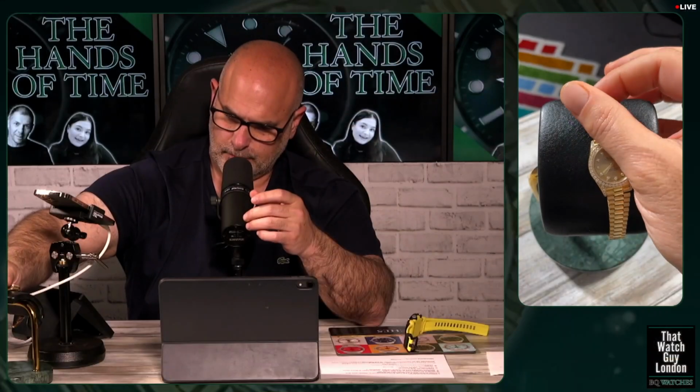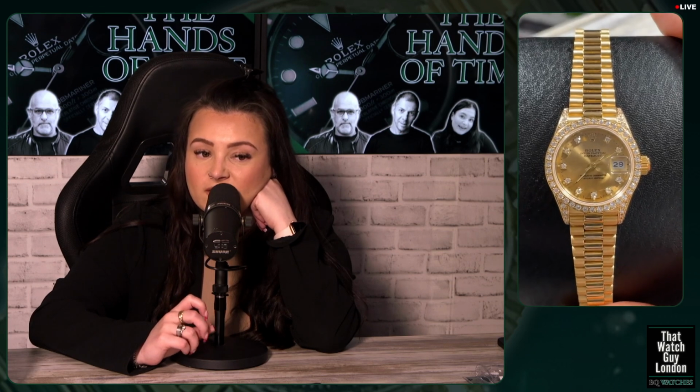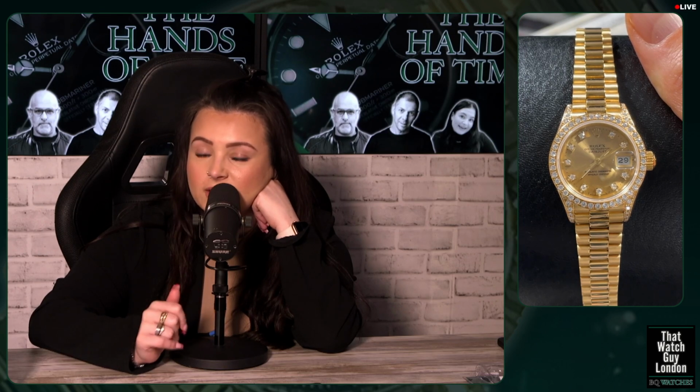So this is a Datejust 69158. It's 1990. And it's got the diamond bezel, I believe. Okay. With the diamond dial. I think it's lovely. It's just absolute classic. Yeah, and it's got the diamond shoulders as well. Now, you're a lady, Kaylee. I am. Kaylee, what do you love about this and why for you is this a summery watch? The diamonds. Just all about the diamonds. But I just think the whole watch is lovely. It's just a classic ladies' 90s Rolex.